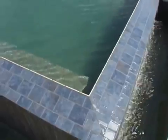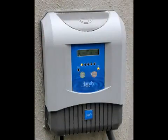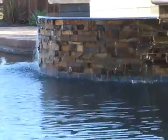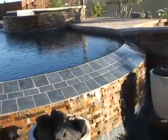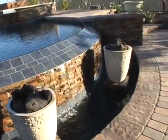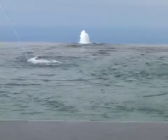Salt sanitizes the pool by being converted to chlorine through a chlorine generator. So the salt is turned into a slightly different form of chlorine than the kind that you get from the pool store. When that chlorine interacts with bacteria or algae, it neutralizes it, kills the bacteria, and then turns back into salt, and is then later on by the same system recycled back into chlorine.